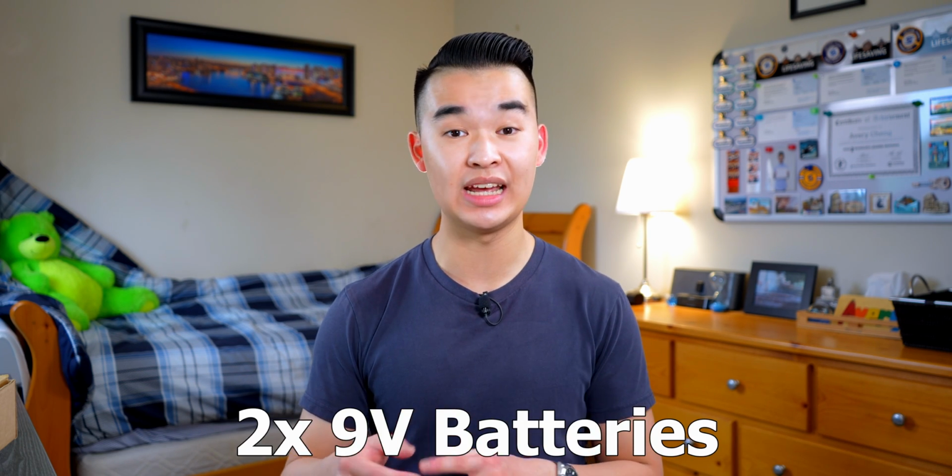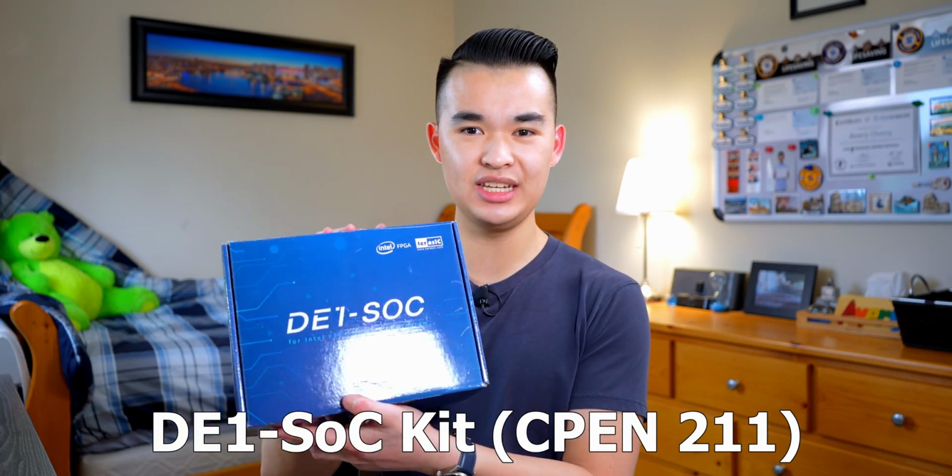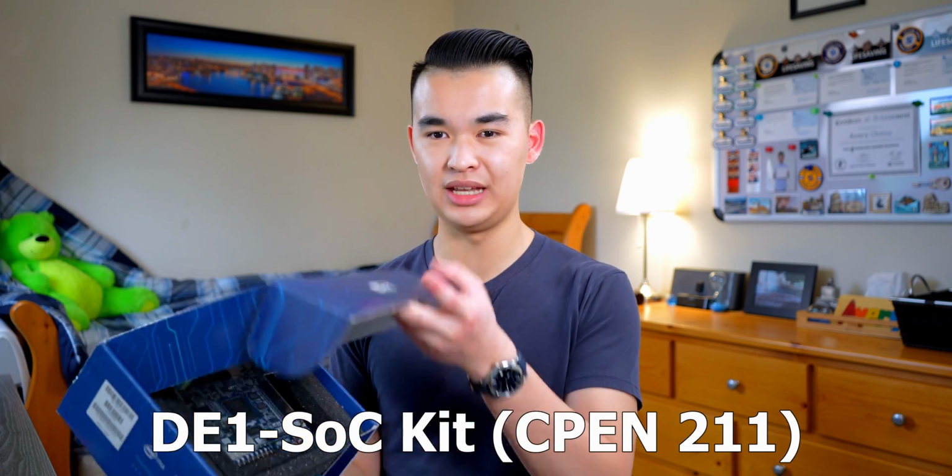These kits include all the necessary tools and parts that you'll need to build your circuits in ELEC 201, CPEN 211, and ELEC 291. However, these kits do not come with batteries, which may be required for some of your labs. I'd recommend having at least 2 9-volt batteries and at least 4 AA batteries, especially before you start Project 2 of ELEC 291. The second thing that you'll need to purchase is this DE1 SoC for CPEN 211.